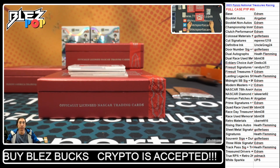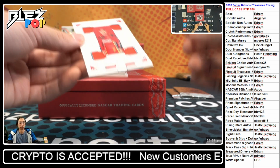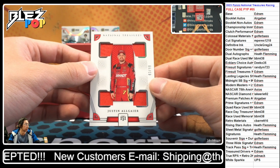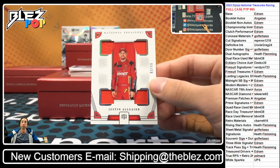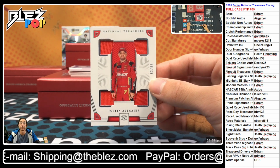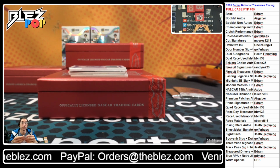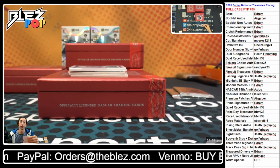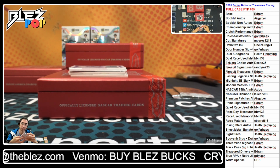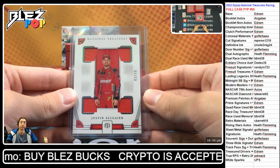This one is a quad race used, going to BBML. Justin Allgaier. Oh, that I said it right. Sorry, ADHD brain sometimes really kicks. Justin Allgaier. 83 out of 99 on the quad race used. It's Allgaier? Did I say Allgaier? Geier makes a lot more sense. A-I-E-R.